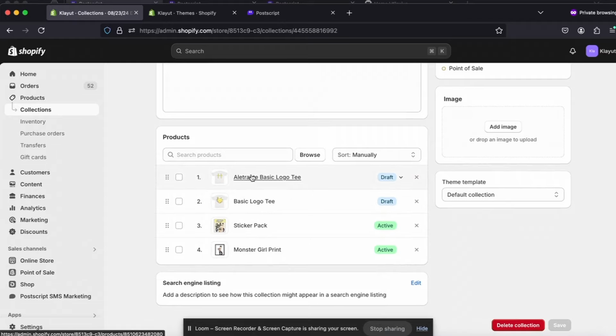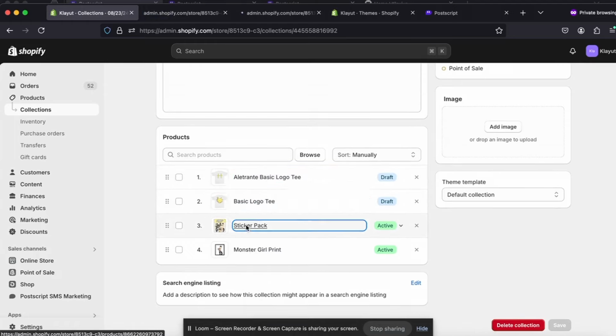So I'll start right here. I'll open this in a new tab, open this in a new tab, open this in a new tab, and I'm doing this all from laptop.